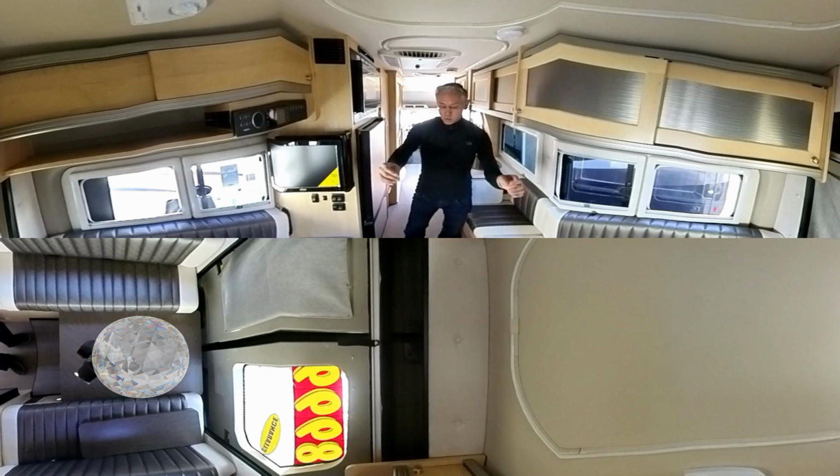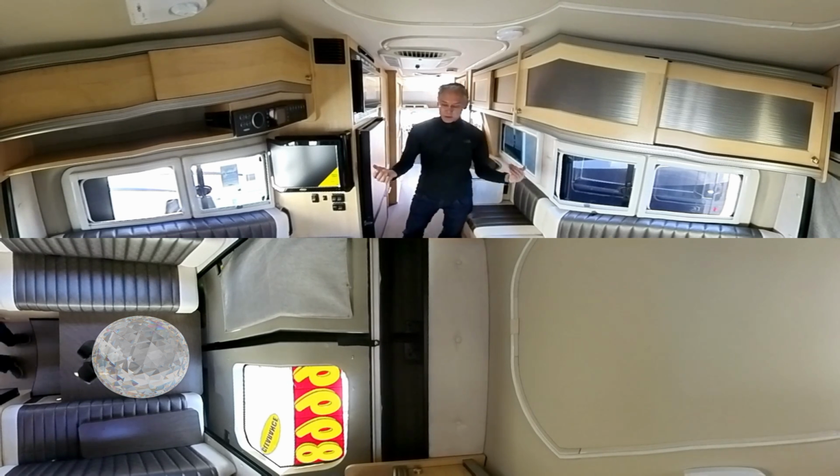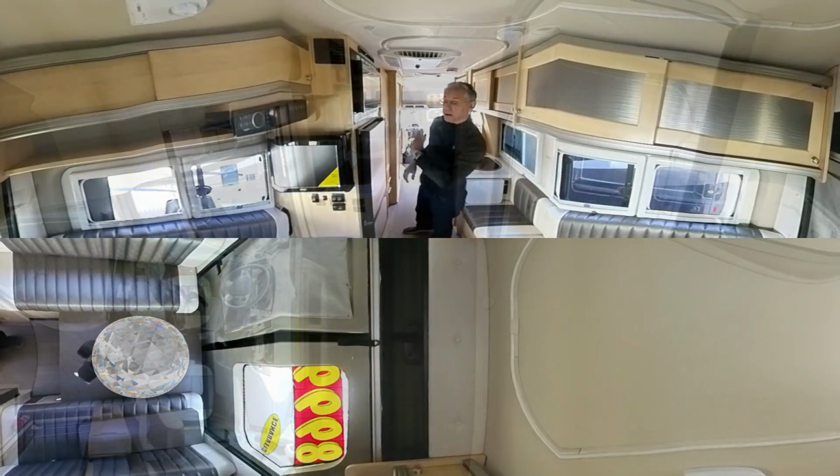Also, where you're actually standing right now is where the table goes. And so the table can go right in between the 2 benches, and you could easily get 4, 5, or even 6 people around that table, which is really nice. And there's still all the open windows all the way around you.